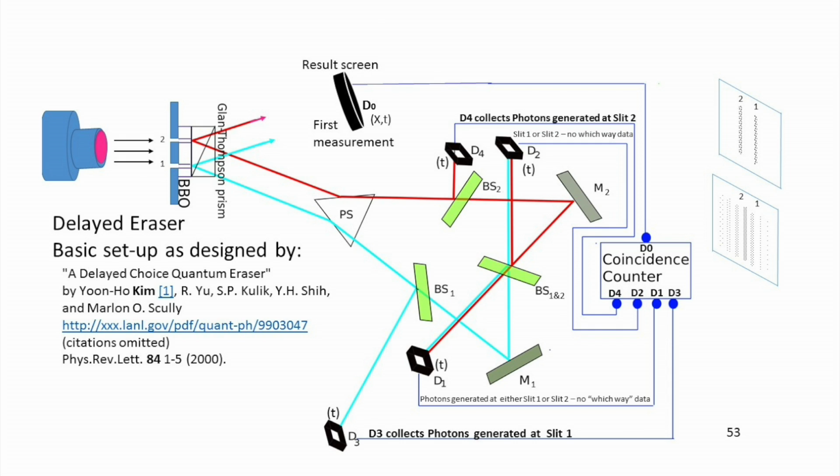You see, it's the same thing. You can't tell anymore which is which, because the line that comes from slit 1 here, if it transmits, does exactly the same thing as a line that comes from slit 2. It has a 50-50 chance of ending up in D2 or going through to D1.